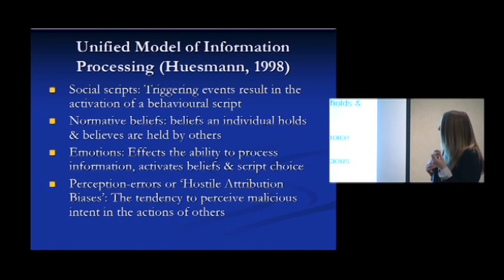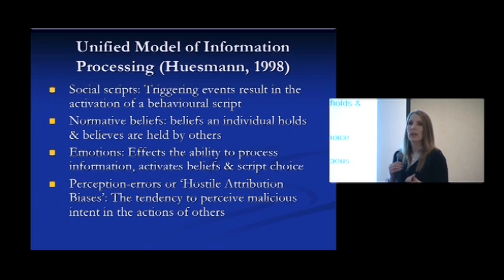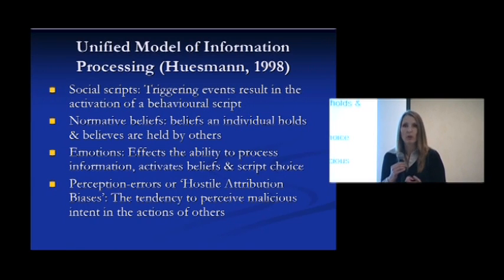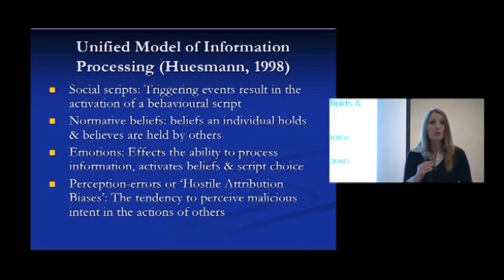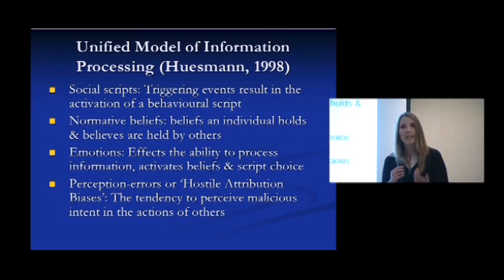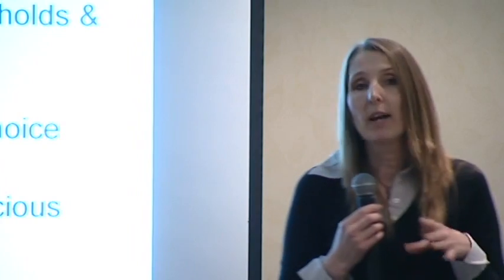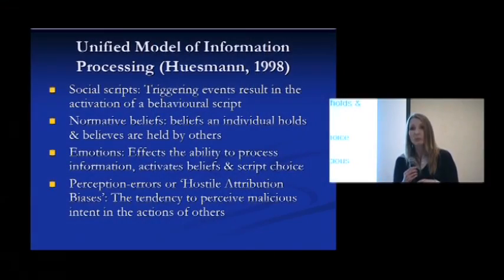Normative beliefs. If I believe that it's okay to hit people, then that's going to allow me to select an aggressive script more easily than if I believe it's wrong. Emotions. If I'm feeling angry, then an aggressive script is more appropriate, because it is appropriate if people mess with you or push you really hard to use aggression. All of us, I would imagine, if pushed hard enough, would react aggressively.